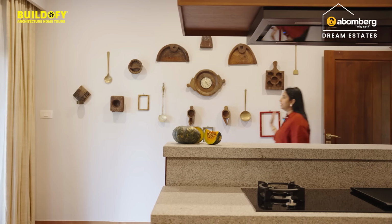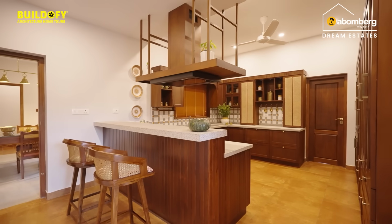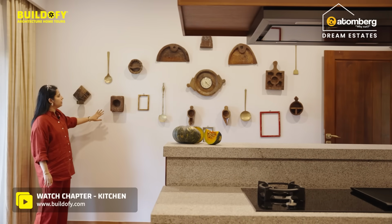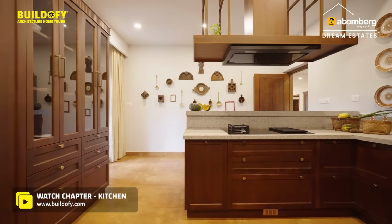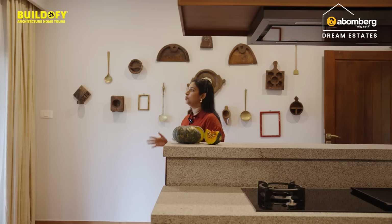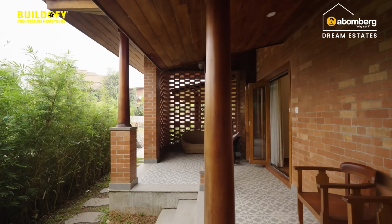From the dining, I am going to take you into this beautiful traditional Indian kitchen. We created a feature wall here filled with wooden utensils that we've actually sourced from different parts of India. This kitchen actually leads into a beautiful veranda which has traditional columns.